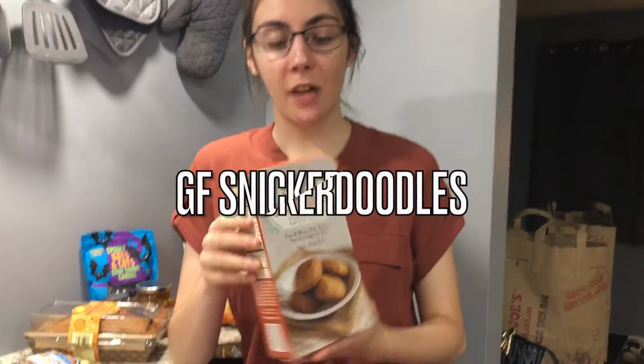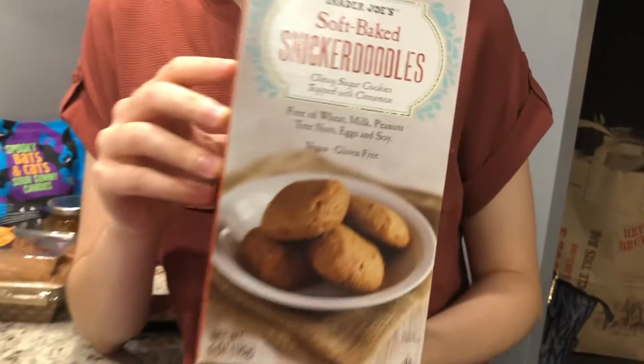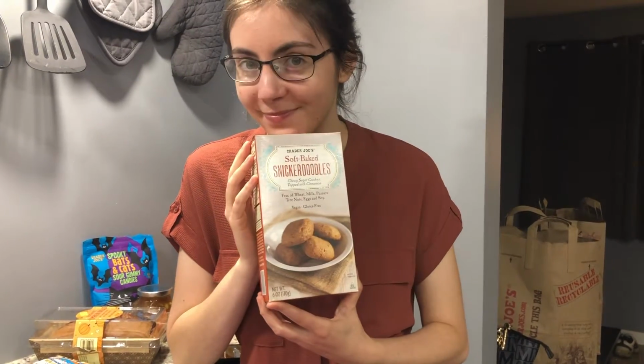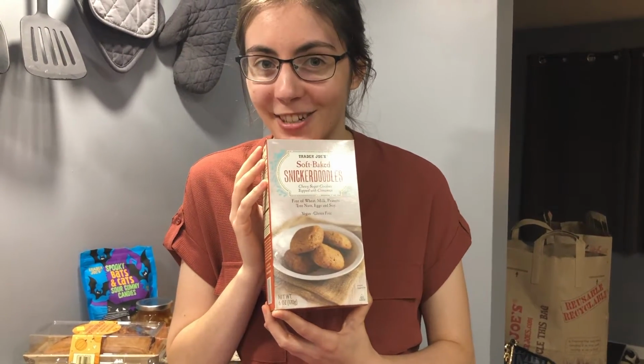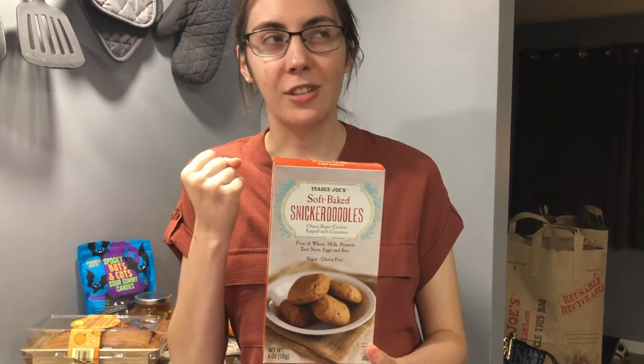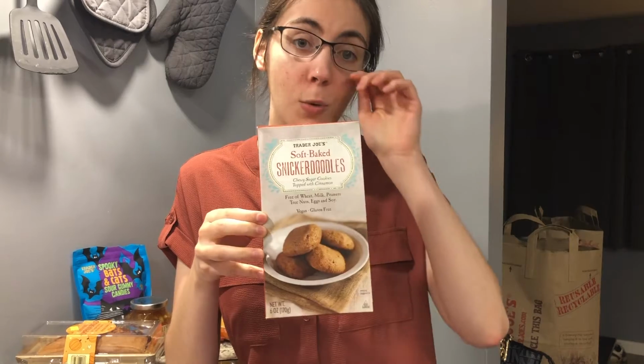So I couldn't resist myself, and I did get snickerdoodle cookies. I really am just a chocolate person, but I've started to try different snickerdoodle cookies when I get the chance. Obviously, they need to be gluten-free. I did already have one. Like I said, on the drive home, I was very hungry, so I had one. And it's really nice. It's spicy, it's really soft. I would definitely recommend this if you want to try this.